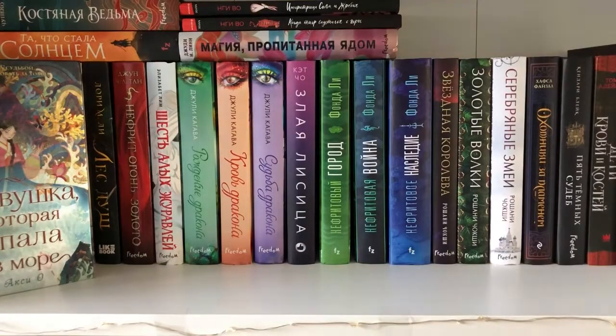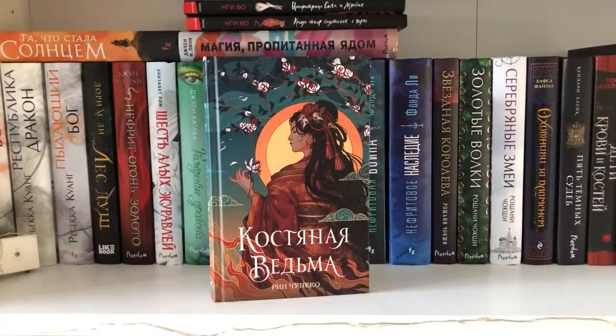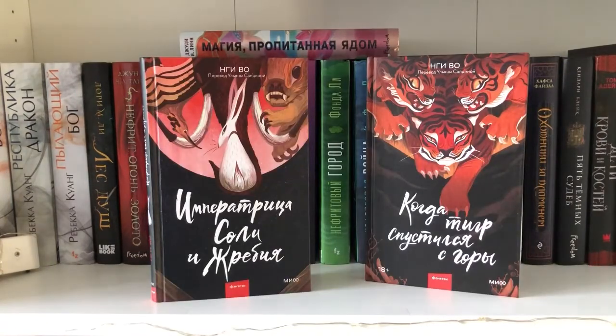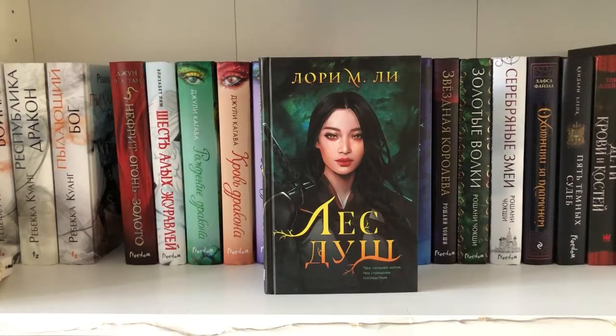On shelf number 4, I mostly keep Asian fantasy and African fantasy, starting with this gorgeous edition of The Girl Who Fell Beneath the Sea, The Bone Witch by Rin Chupeco, She Who Became the Sun by Shelley Parker-Chan, my newest favorite books, The Empress of Salt and Fortune, and When the Tiger Came Down the Mountain by Nghi Vo, A Magic Steeped in Poison by Judy Lin, The Poppy War, The Dragon Republic, and The Burning God by Rebecca Kuang, Forest of Souls by Lori M.